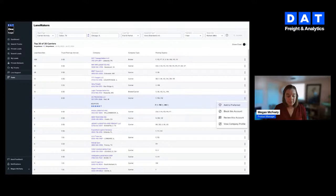The Lane Makers tool in DAT One is a great way to find new carriers to work with on any of your lanes, but especially your difficult to cover lanes. The new look and feel for Lane Makers will be available soon, but if you have the current Lane Makers experience, the original experience is still available for anyone who wants to try it out now. Looking ahead, we'll be continuing to enhance the Lane Makers experience as part of DAT One, including some future interactions with private networks, truck search, directory, and more.